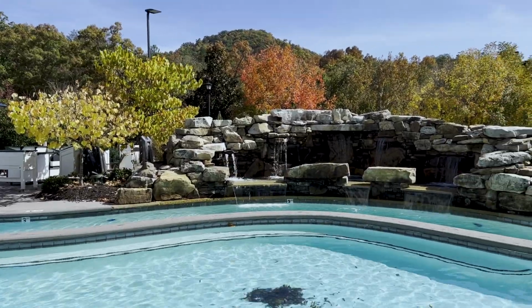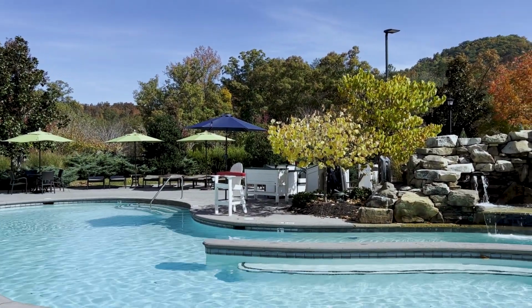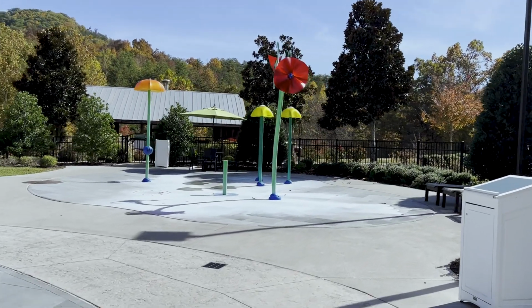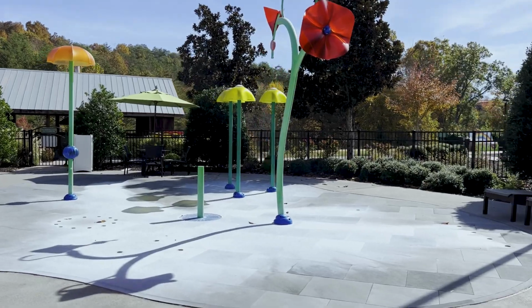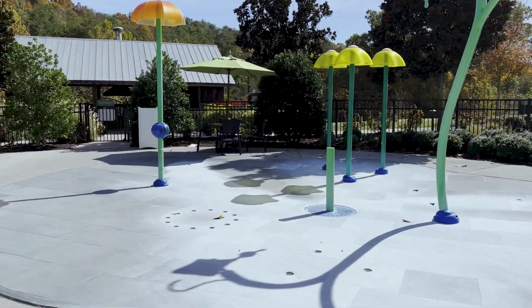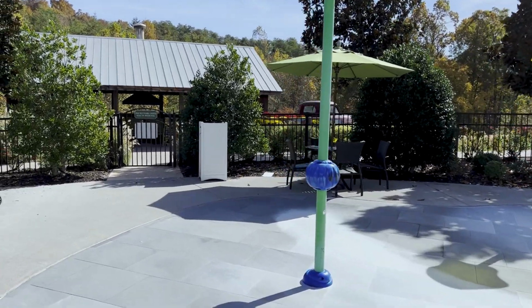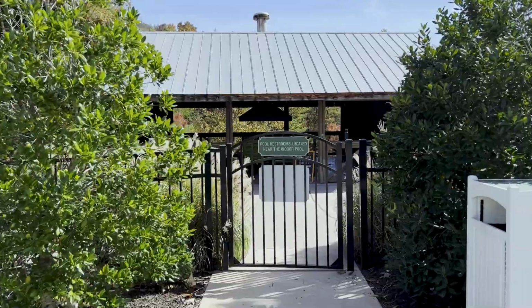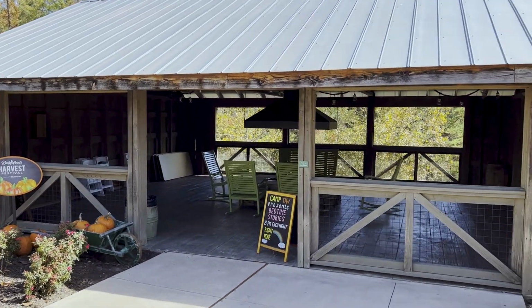Check out this view out here. There's nothing like being in the Smoky Mountains when there's fall foliage. Over here, it's turned off right now because it is so chilly, but they do have a kid splash area. But one of my favorite parts about this resort is on those really nice chilly nights, you can head over here to a barn. Wes and I were actually out here last night.